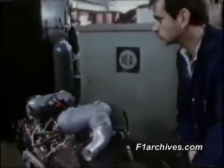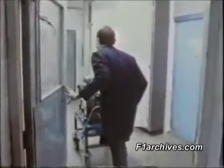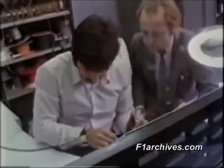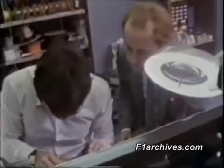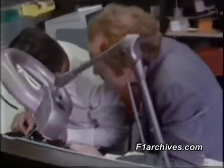Weighing about 100 kilograms, the first engine is complete. But another, potentially more powerful engine is still proving difficult to finish. American Frank Rayo from Motorola and British electronics engineer Steve Taylor are still hunting the bugs from the prototype engine management computer.